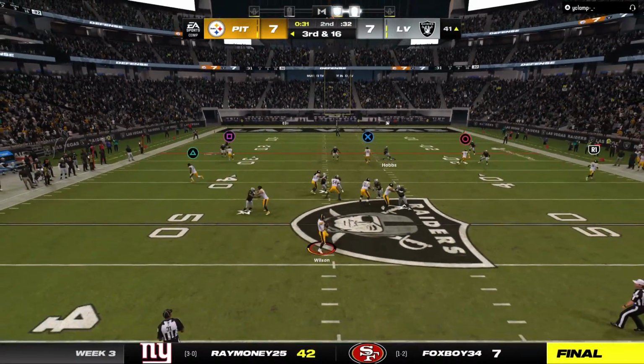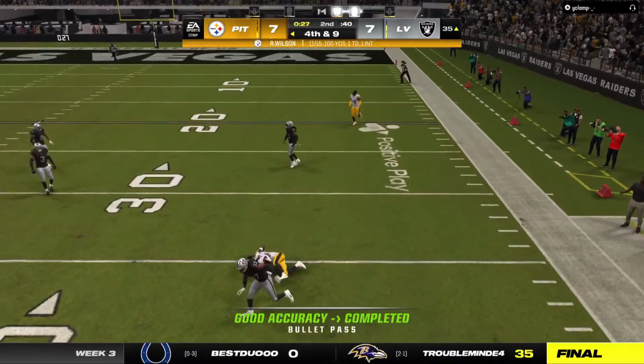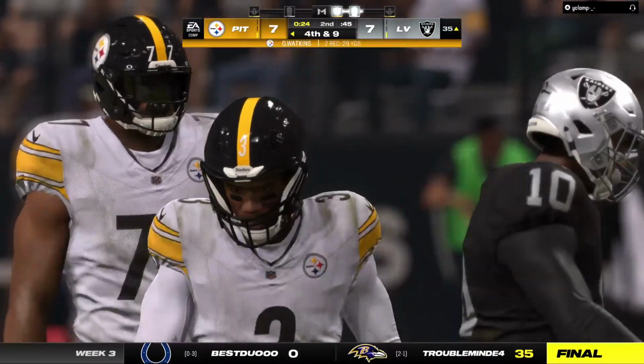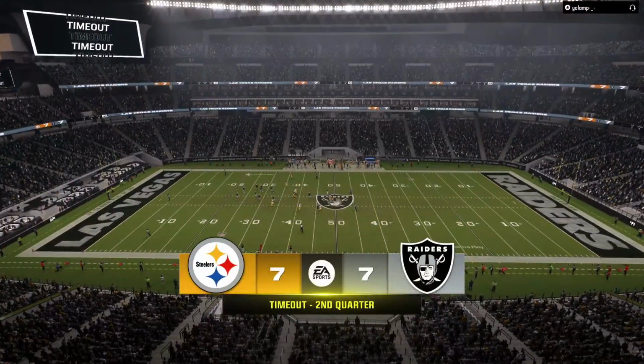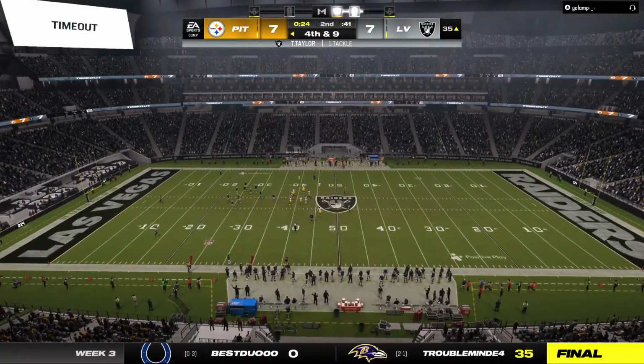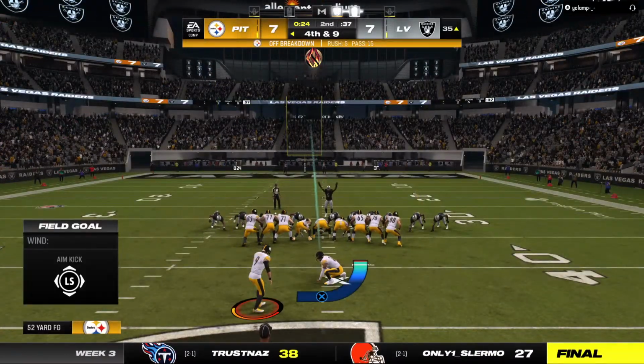Wilson. Looking right side, and that's complete to Watkins. And he'll only get this to about the 35. Well short of the line to gain. Now the Raiders going to go ahead and use the second of their timeouts. So that means they're down to 1 remaining here as we head toward halftime.